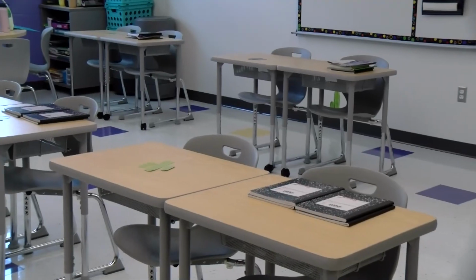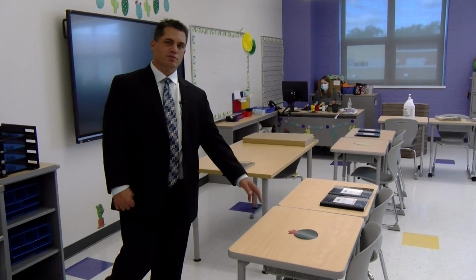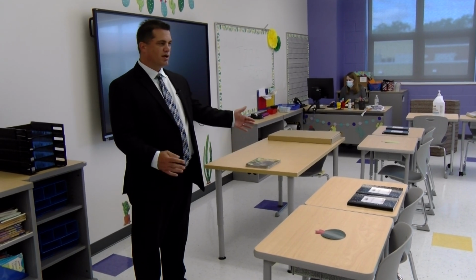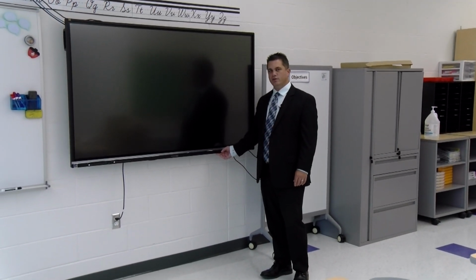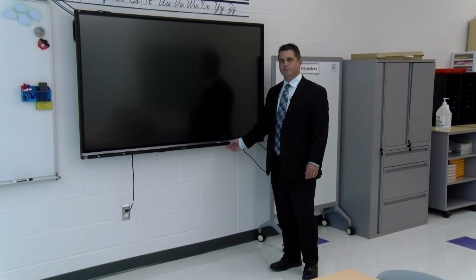We are now in one of our 5th grade classrooms to show you what it would be like set up for the hybrid format. In a hybrid format, we will have 2 teams of students. We will have the green team and the gold team. On one day, a green team student would sit at one desk, and on the next day, a gold team student would sit at the other desk. That way, it will help us maintain social distancing in the classroom while our students are learning. All of our classrooms are outfitted with these ViewSonic boards, which is the upgraded version of the smart board.